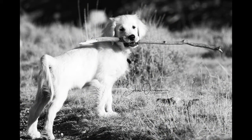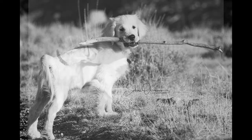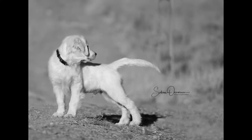This time though, Sabine's strong sense of composition can really be seen. Such a perfect use of balance with open spaces and that stick in the one photo and his tail in the other. Photos like these, simple as they are, will be the ones that stand out and get Sabine noticed.